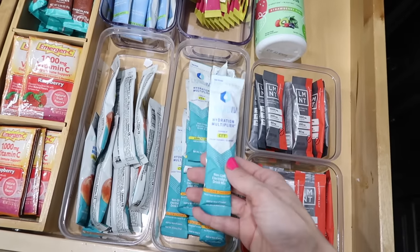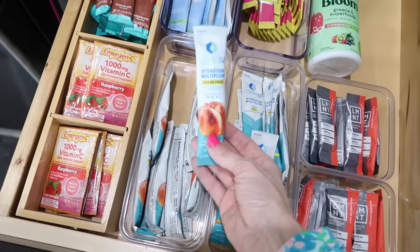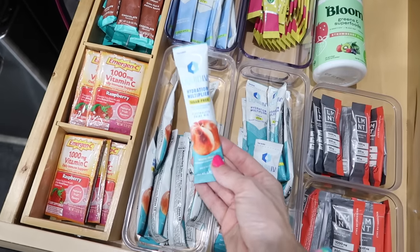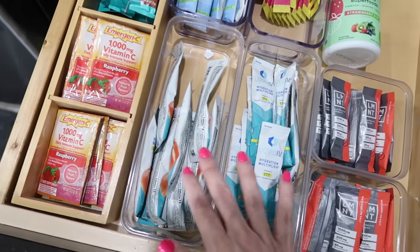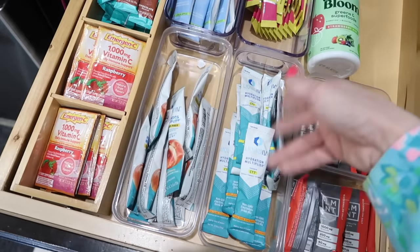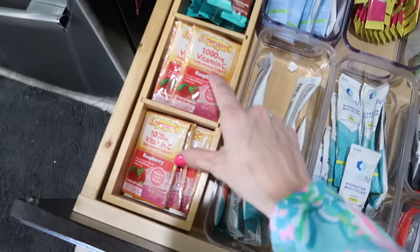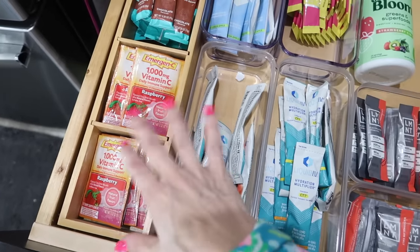And then my tried and true liquid IV, love that stuff. And then I just tried the sugar-free liquid IV. Oh my gosh, heaven. This is the white peach. Amazing. I don't miss any of the sugar in this. I don't even know why they sell it, just sell it sugar-free. It's amazing. And then the vitamin C, the kids love these. I do not, but we've been buying these for years and years.